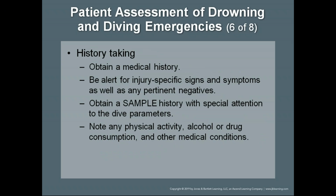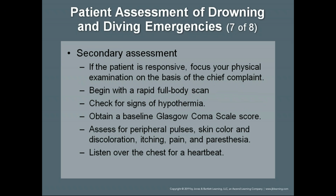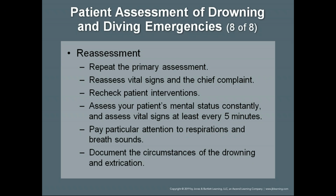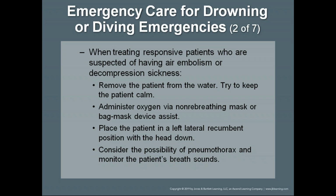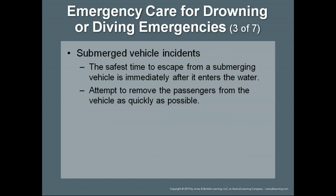Yep, a history taking, SAMPLE. Secondary assessment. Yep, you're checking for other complaints, signs of hypothermia. You're getting a GCS, your lung sounds, checking heart rate. Yep, you guys know documentation, checking every 5 minutes. Breath sounds. Yep, should be kept warm. IV fluids, transport. Yep, air embolism. We're treating with oxygen. Sounds good.